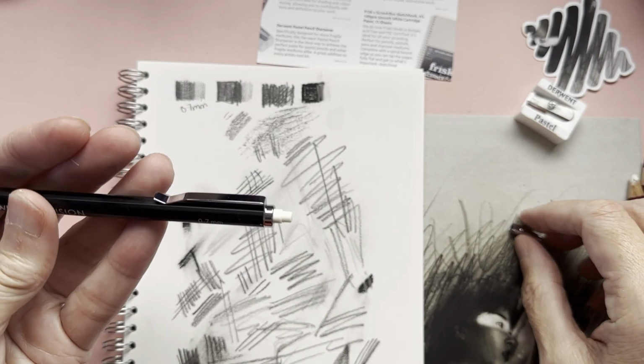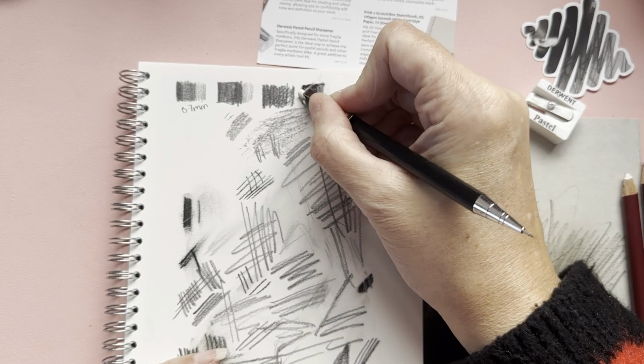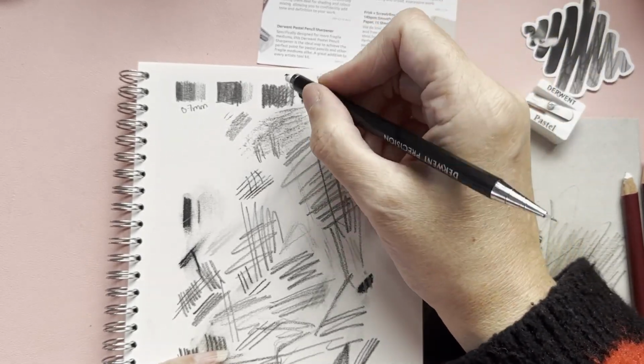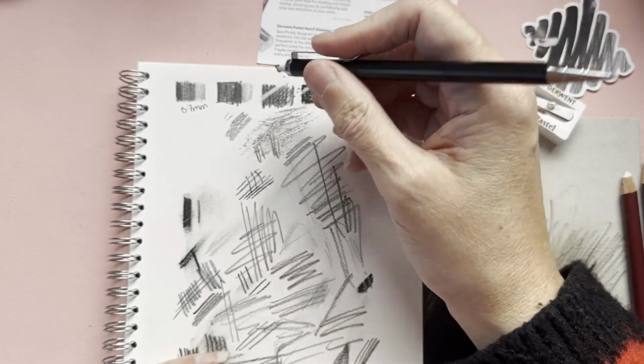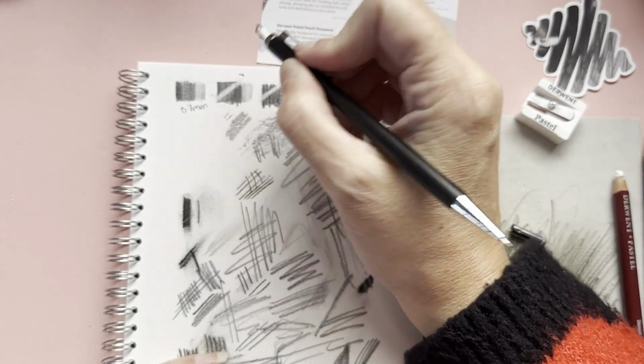Let's have a look at this Derwent Precision Eraser and see how well it takes out. Oh, it does. So I can get a highlight back that way, but it kind of makes that white pastel redundant, doesn't it? I mean, I know I can use it for other things, but kind of sad that I can't.